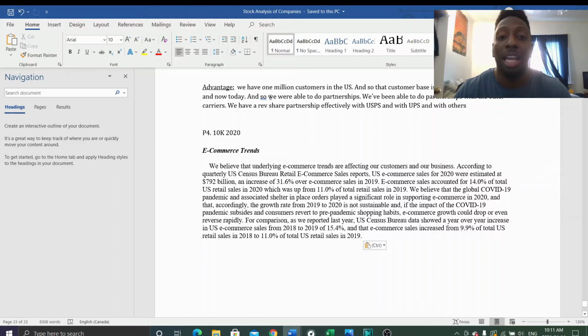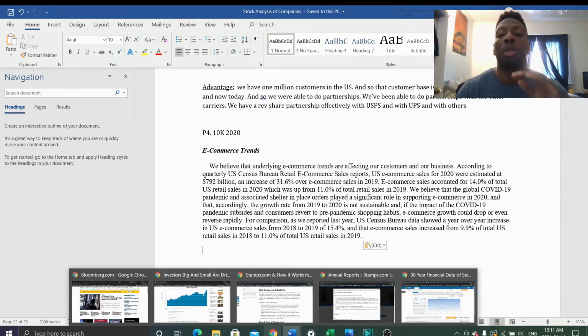And today, we are able to do partnerships. This is very key. The partnerships are key. We've been able to do partnerships with other carriers. We have revenue share partnerships effectively with UPS and with others. So guys, we're going to get into this right now. They have really good partnerships with really good companies. So let's see what they're doing.